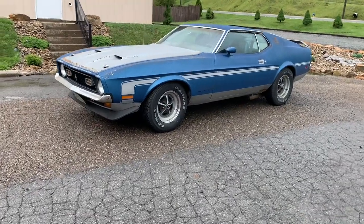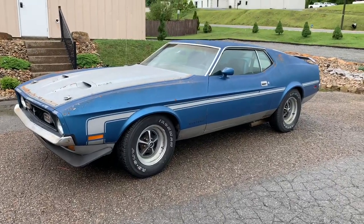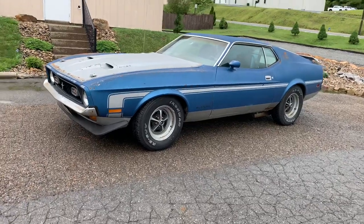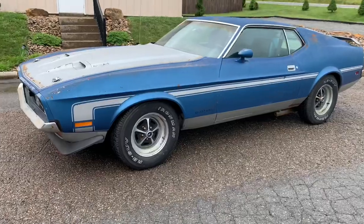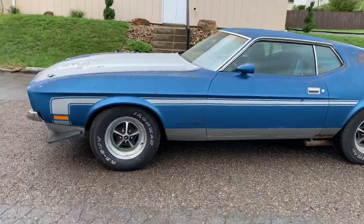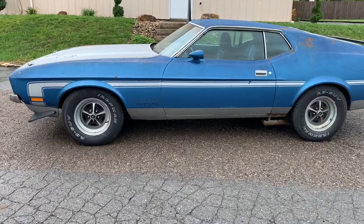Hi everybody, back again with another really cool Mustang. This is a 1971 Boss 351. They only made 1,806 of these cars. This car was factory blue with blue deluxe interior. Factory Magnum 500 car. The wheels are original.